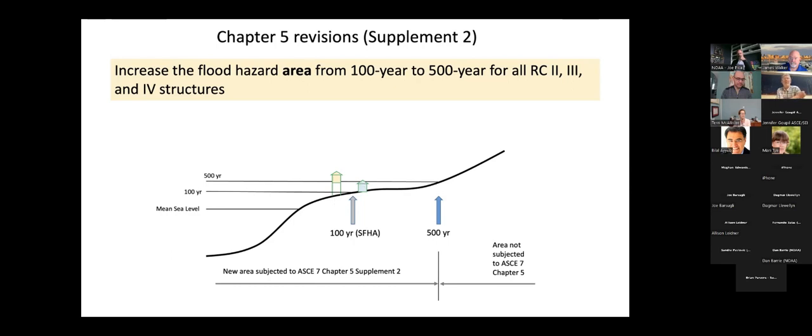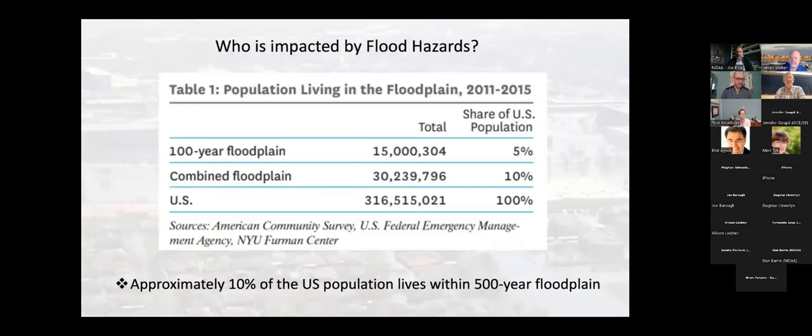We took a straw vote last week. I think I can just share this with everybody. We did take a straw vote, the overall 24 committee's impression of extending this out to the 500-year. And I think there was general agreement that this is an effort worth trying to do in ballot 2. So that was good news from my perspective that we're going to go ahead and try to align that.